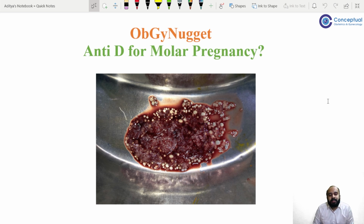But let us assume for the sake of this discussion today that this drug costs something like 4 lakh. So there's a price tag on it that is not making it affordable and available to all the patients. Just assume it for this discussion today. So we have to be very judicious in giving it to our patients.